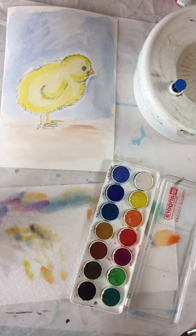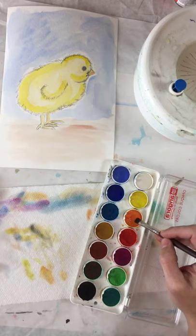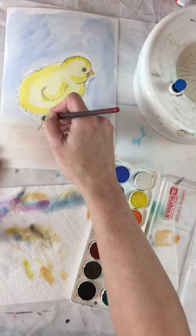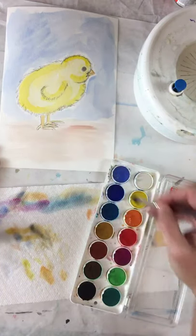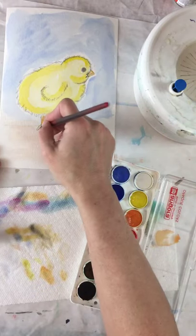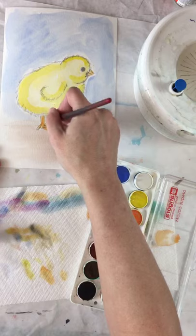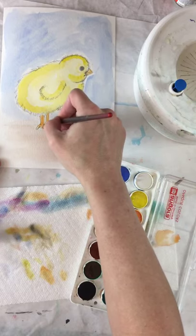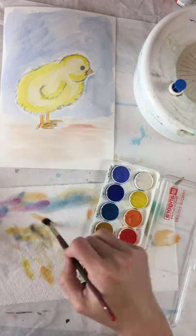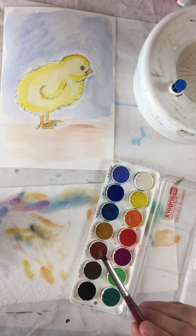What's my second layer of my legs? It's going to be orange. I might do the orange that we made just because coming in, or maybe not. I want to just do my orange here. I don't have a lot of paint or water on my brush. You see how it just looks like an orange blob right there? That's perfect. You can fix that when you get to the drawing part of it.